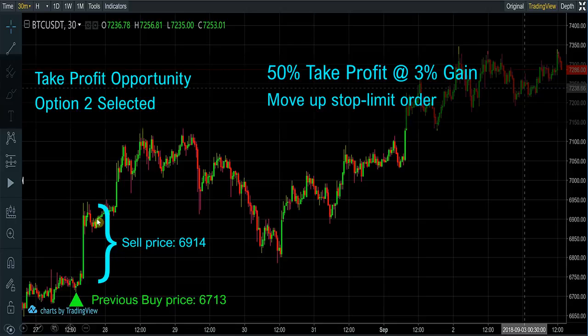With this one here, our take profit point would be 69.14, which is a range of 201, but because we're only taking 50% on one BTC, it would be $100. All of my amounts are going to be calculated as if we bought one BTC at the very beginning of the week.